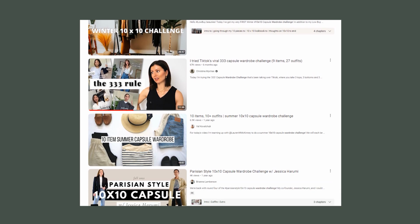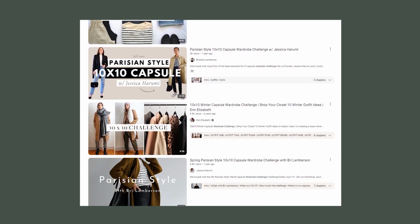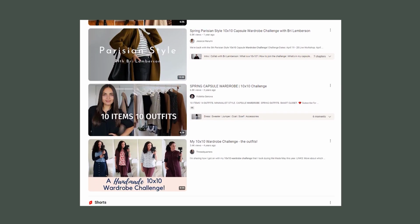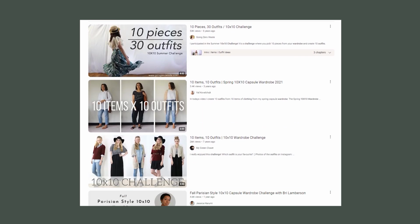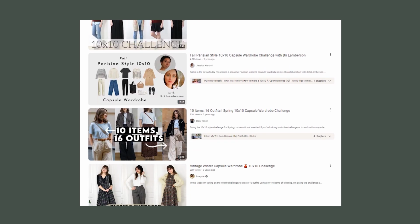There was a trend going around YouTube for a while called the 10 by 10 challenge, in which individuals would attempt to create 10 outfits using only 10 items. If you feel bored with your wardrobe pieces and have the urge to shop, instead go to your closet and try to pair together items you've never combined before.